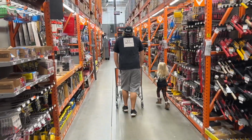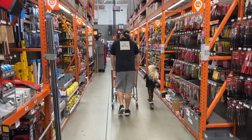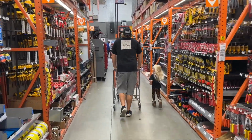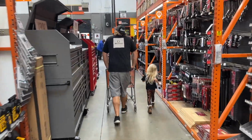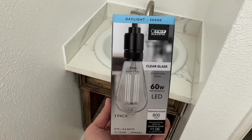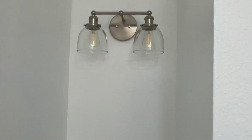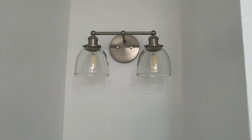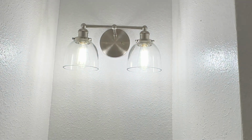Why is it that every time you do a DIY home project, you have to go back to Home Depot or the hardware store multiple times to get something that you forgot? Ended up buying some of these cool looking light bulbs because we knew that they would be seen really easily in the light fixture. And I'm really happy with the final look once the mirror is up and how everything came together.